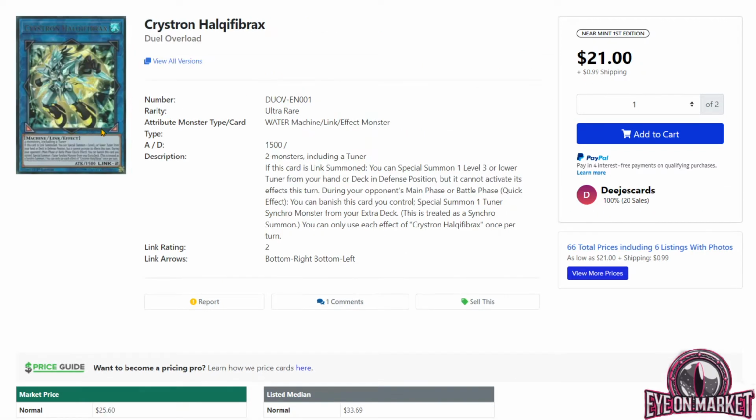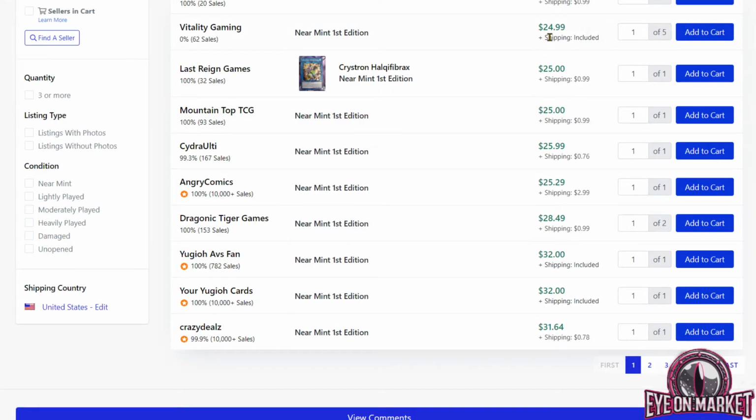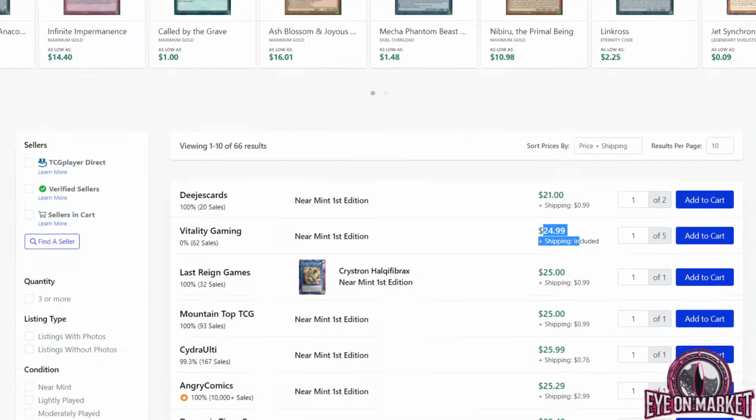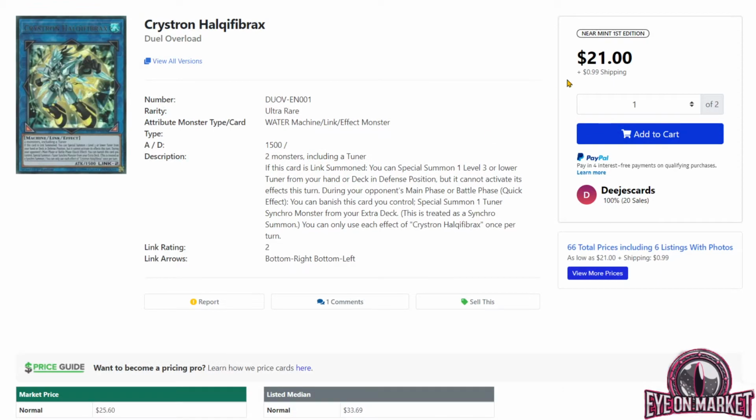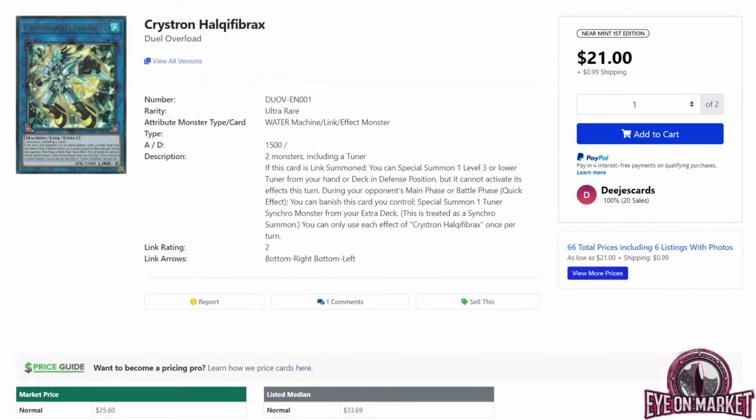Speaking of cards that just tanked out of nowhere, Halqifibrax, $22 near mint first edition, obviously because there's no Unlimited, and even then, I mean, $25. I picked this up last week and it was $33, so I don't know what happened to lead to that, whether or not people just think ban list speculation, maybe it's going to get hit, or reprints looming, but that was a pretty significant $10 drop over the course of a week.